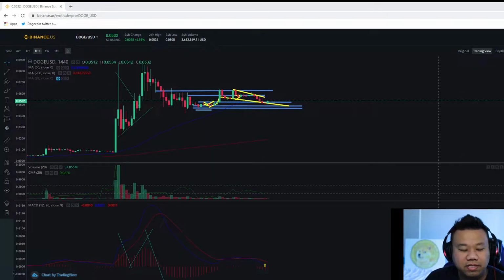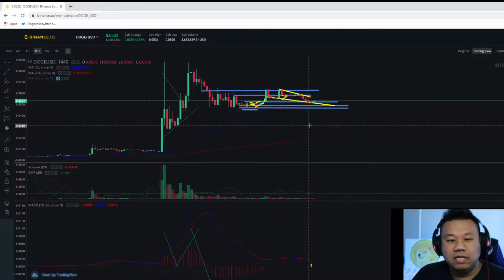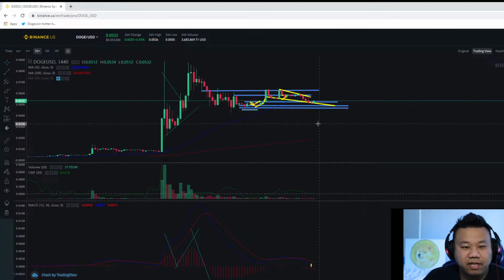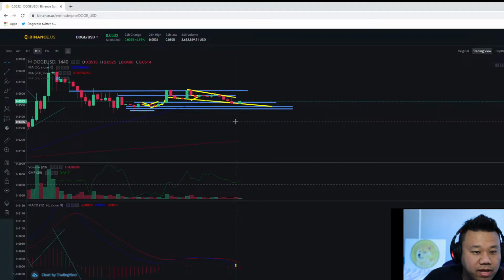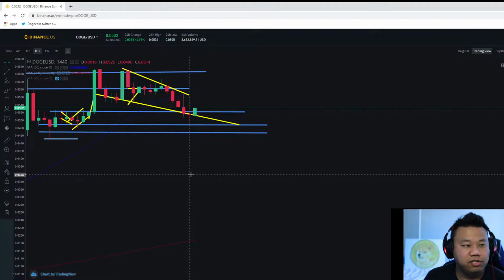You came for the Dogecoin sticks? Let's get to it. As always, I like to start with the daily candlestick here. You see yesterday, on this stick right here, let me make it bigger so you can see it. This stick is what you want to call a long-legged doji.